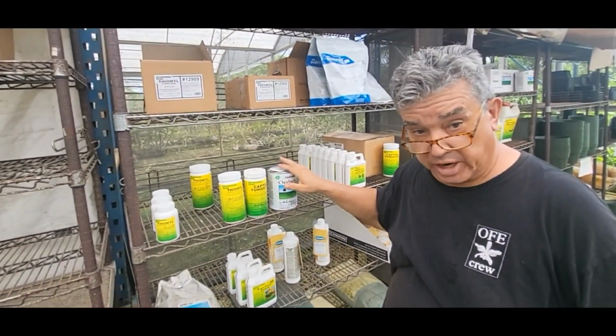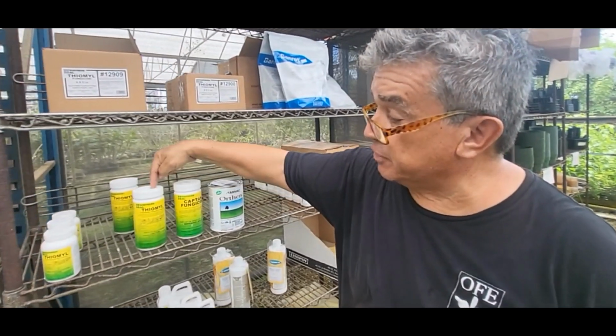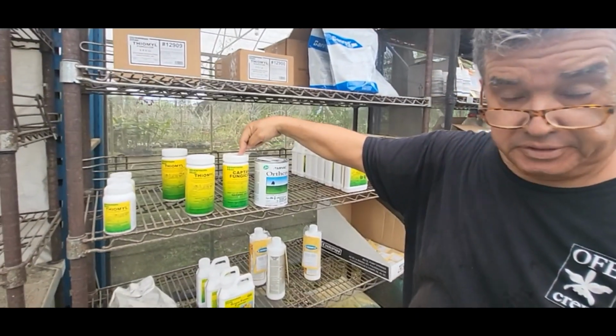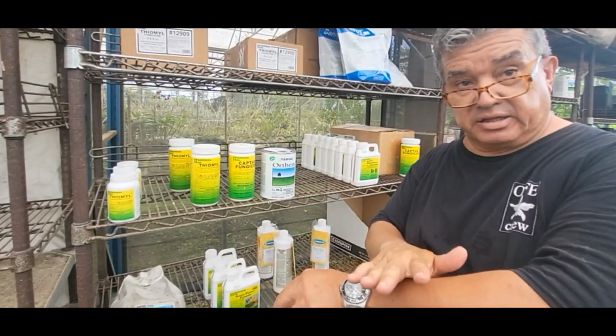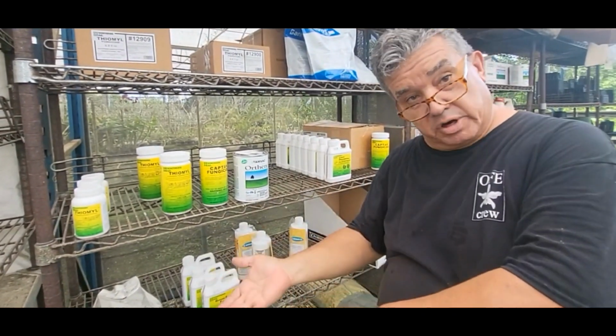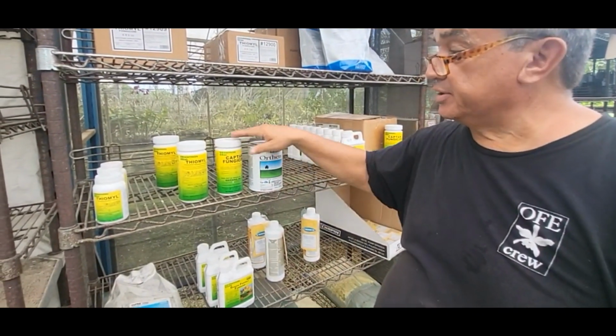Just reporting on a practice done by private growers. You use a systemic fungicide. You use a topical fungicide. Topical means that it stays on the surface of the plant. It's faster acting, but as soon as you water, it's going to wash off. So you do want to keep that in mind when you're applying something like this.